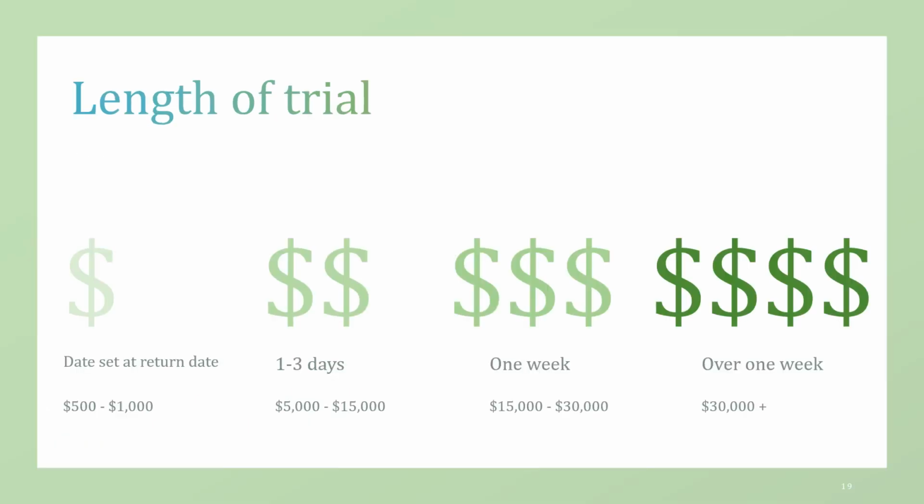The least expensive court date is the hearing date. If the matters can be solved at this step, court fees could be less than $1,000, depending on how much time is set. For a trial that is 1 to 3 days, fees can range from $5,000 to $15,000, and a week-long trial can be up to $30,000. Trials that are scheduled for more than 1 week can easily be more than $30,000.